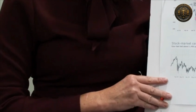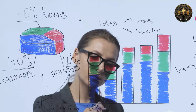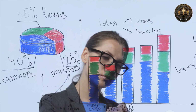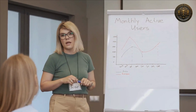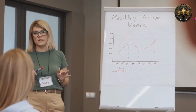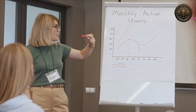The Sahm Rule might sound intimidating, but it's actually quite simple. At its core, it's a straightforward economic tool designed to help us understand and react to changes in the economy. It's named after economist Claudia Sahm, and it focuses on one key indicator, the unemployment rate. This single metric can tell us a lot about the health of the economy.